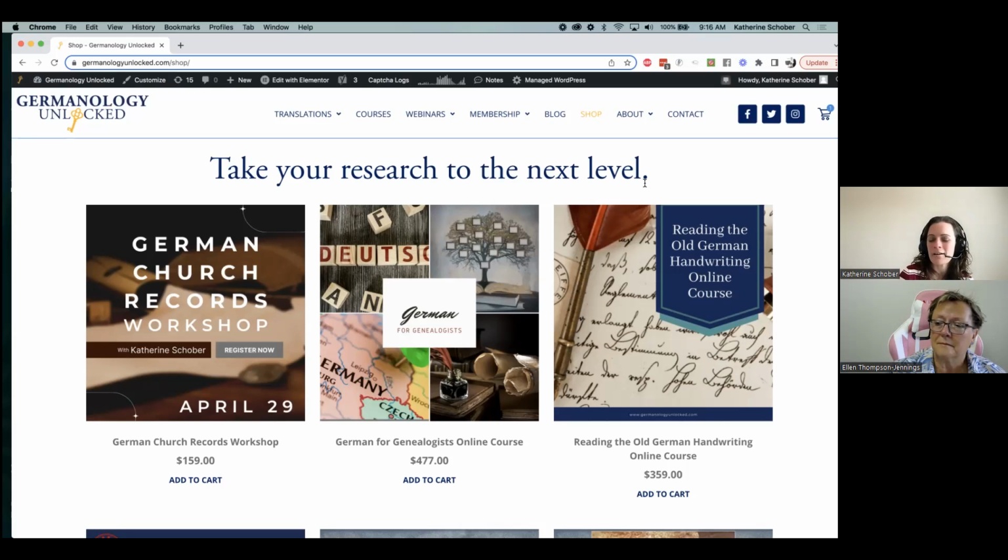And then my other course is German for Genealogists. Because in addition to the handwriting, as we've been saying, they're also in the old German. This course teaches you the German language skills that you'll need, but we relate them to genealogy. So I teach you that grammar, I teach you that vocabulary, but as you'll see it in genealogy documents. All of the grammar you'll learn, we do worksheets that work with records of the past. So you're learning those verbs, those conjugations, in the way you'll see them in genealogy documents.